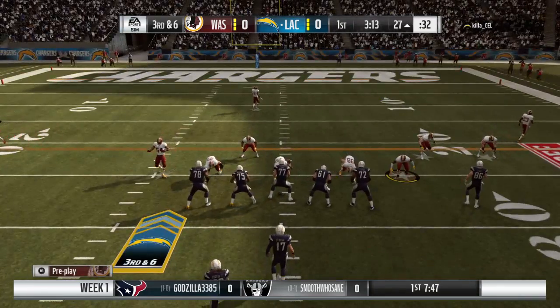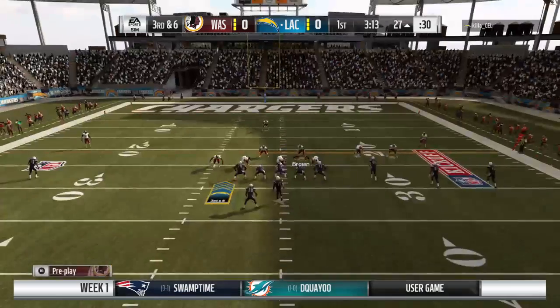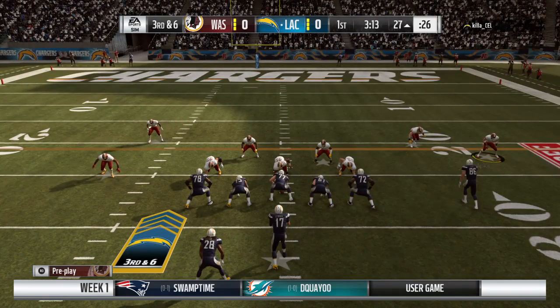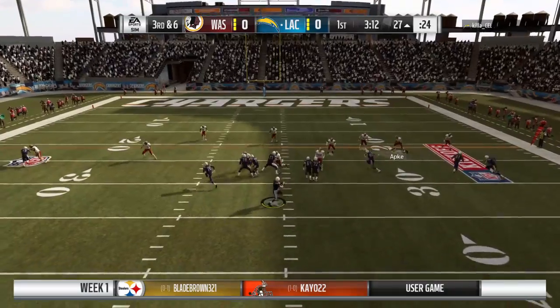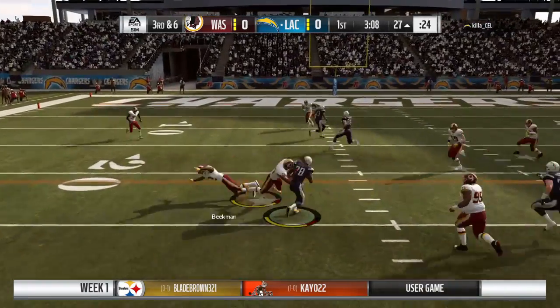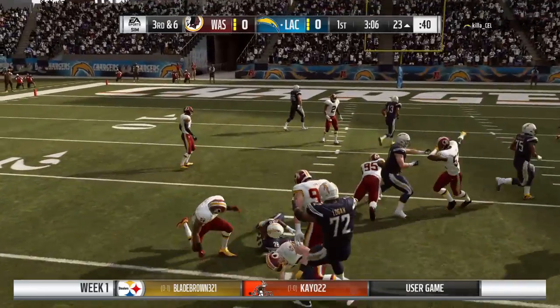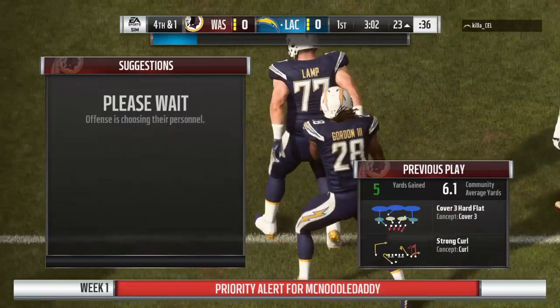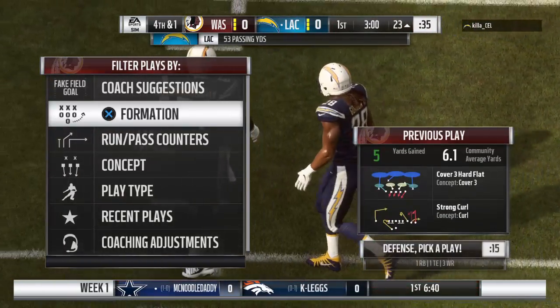8th play of this opening drive coming up. This is third down. Set. Blue 90. Blue 90. They'll look to throw. Going underneath for Gordon. So he got free of 1 tackle but couldn't do a whole lot else. It's a gain of 5 on the play, and that'll bring up fourth down.